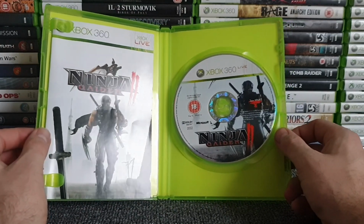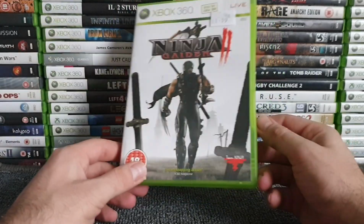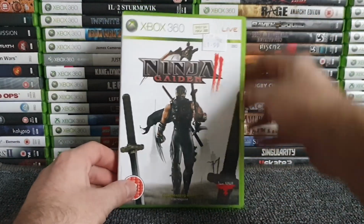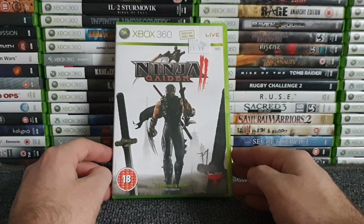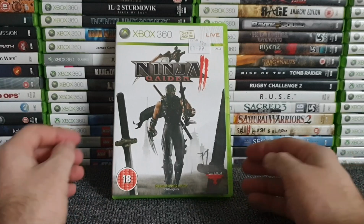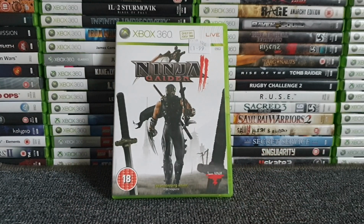Always check discs in charity shops. A, to make sure they're the right one, and B, to obviously check the condition of it and that they are not too scratched up and looking like an ice skating rink. So yes, Ninja Gaiden 2 in the collection for my 360 at only £1.99, a small saving and a charity shop donation to boot. Win-win.